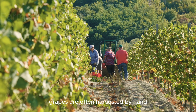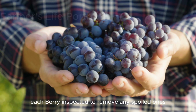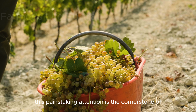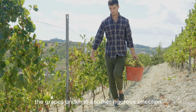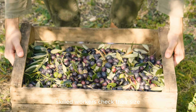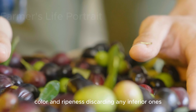Grapes are often harvested by hand, each berry inspected to remove any spoiled ones, ensuring uniform quality. This painstaking attention is the cornerstone of the wine's balanced and refined flavor. Once transported to the winery, the grapes undergo another rigorous selection. Skilled workers check their size, color, and ripeness, discarding any inferior ones.